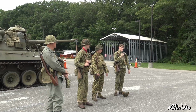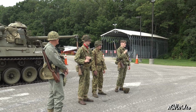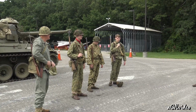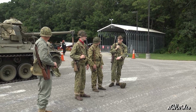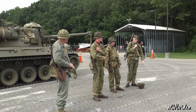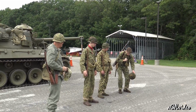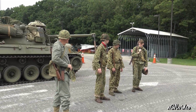When the 2nd Armored landed in Europe on June 7th, it was extremely cold. It was not warm. It was high 40s, low 50s. It was rainy, it was overcast, so it was pretty chilly. They weren't issued these HBTs until around July. So when they were coming ashore in Normandy in June, they would have just been wearing the regular wool uniform. So around July, around the time of Operation Cobra, they would have been issued the frog skin HBTs.